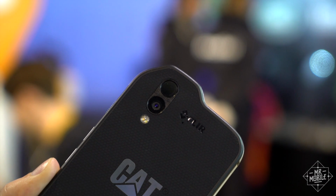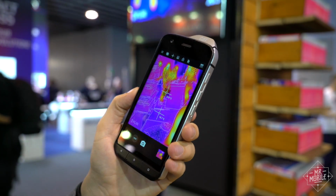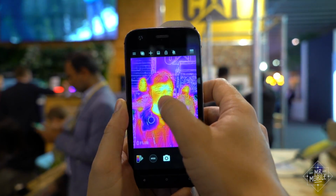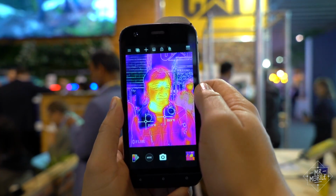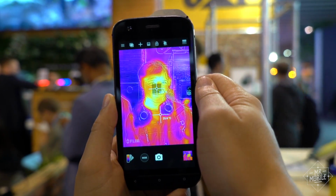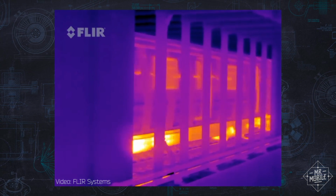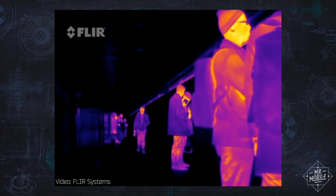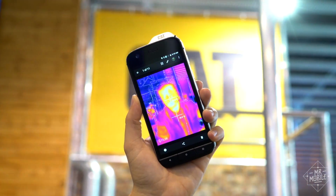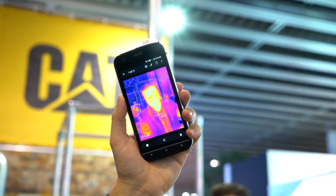On to the sensors. Lots of phones today have dual cameras, but this one uses the secondary for a FLIR thermal imager. FLIR took its name from the military acronym for forward-looking infrared, and it means you can point this phone at objects and detect their exact temperature between -20 and 400 degrees Celsius. The idea is to let workers see heating pipes behind walls, diagnose problems in engines, or even see through total darkness or fog or smoke. They can also stream that video live to off-site experts to help with whatever job they're doing.